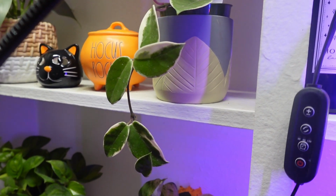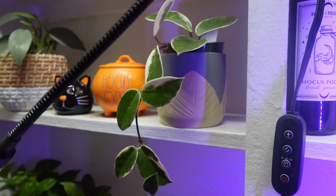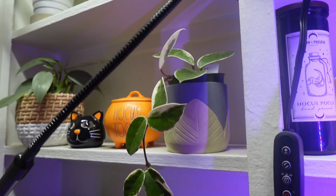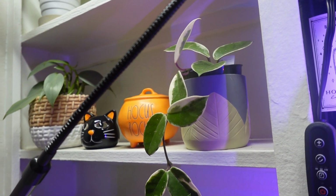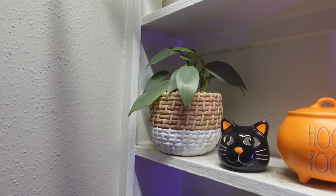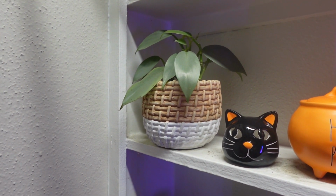And then over here I have my Crimson Queen. And she's lost two vines because it used to be three vines. So yep, I only have this vine now. But this is the one that I have indoors. I have one outdoors. And then this is my Silver Sword Philodendron. And she also looks the same.